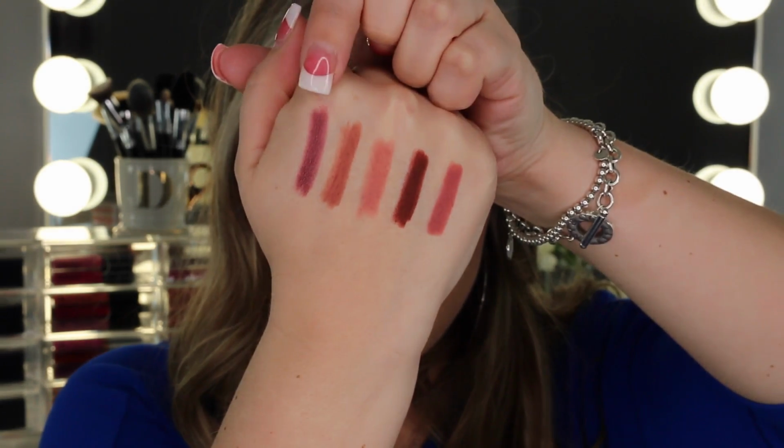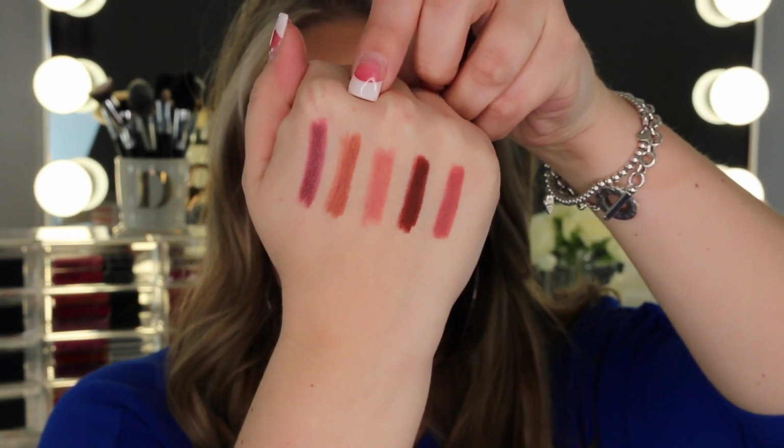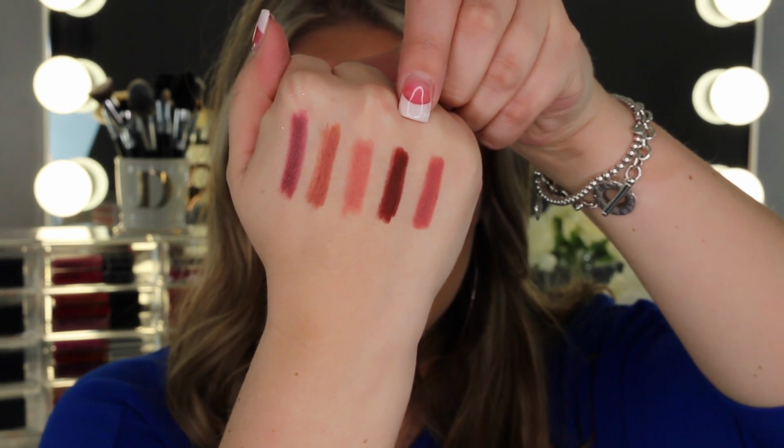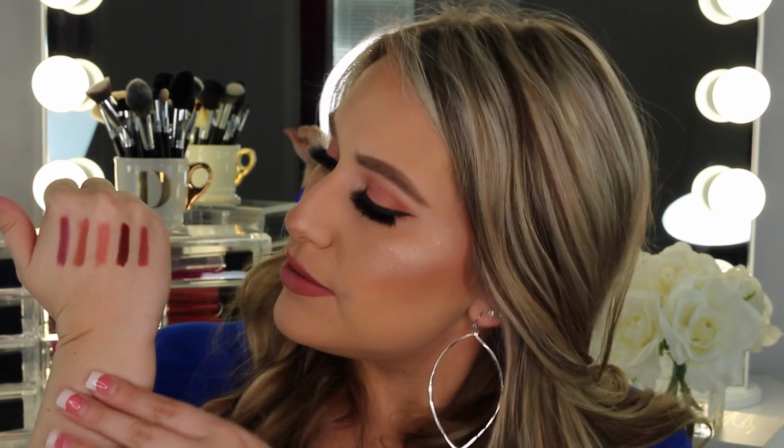Okay, so here are all these. The first one, you have Power Trip, Teddy, Tutu, Vamp, Low Key. Low Key is definitely my favorite. You guys know the shades that I like, and this one I'm all about. But yeah, these ones are very smooth, creamy. They apply really well, and I do really like them.